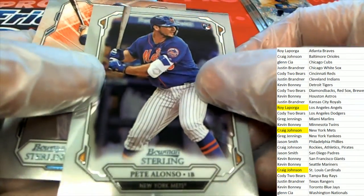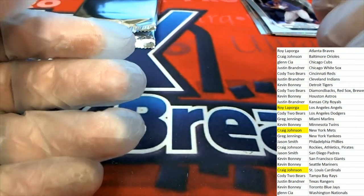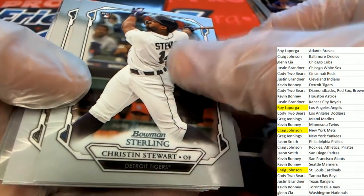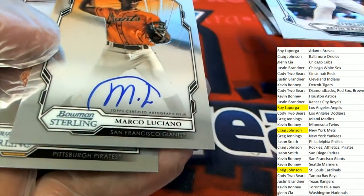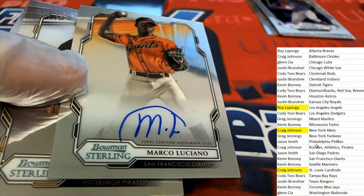That's auto number three. There's a Pete Alonso rookie. Nice Alonso. The next hit coming out of Bowman Sterling is, the very next hit is a Giants Luciano. That's going to be Kevin B's hit.